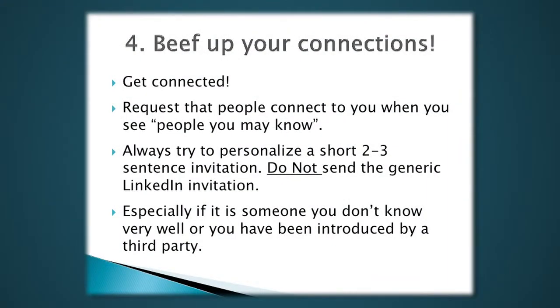Okay, number 4, beef up your connections. Again, the whole point is that we want you to get noticed by employers and by your connections. If you struggle to find connections, I guarantee you it won't be difficult once you get on here and have that profile created.